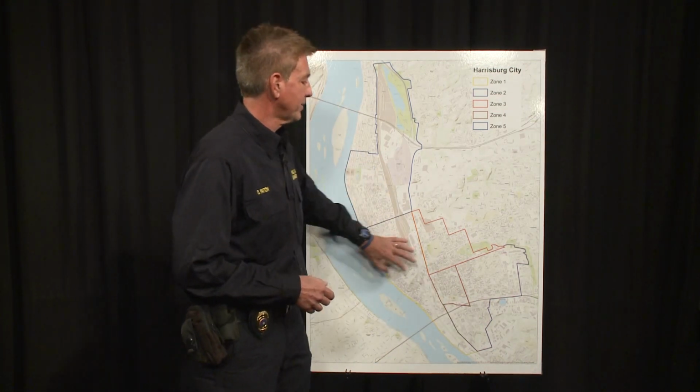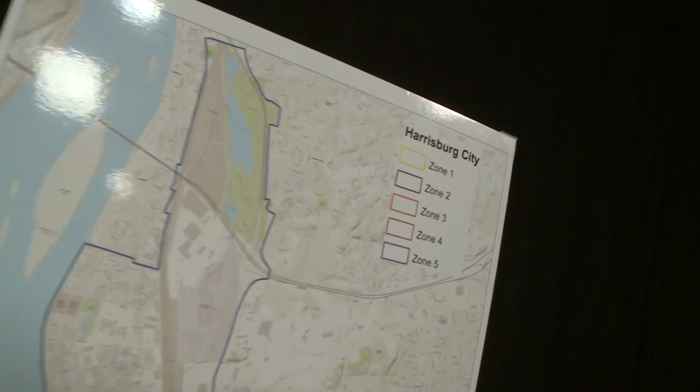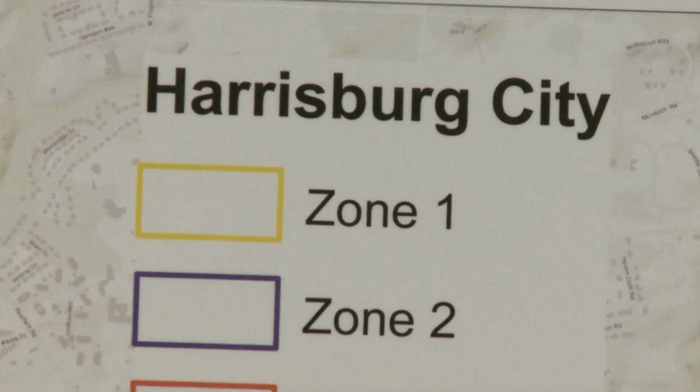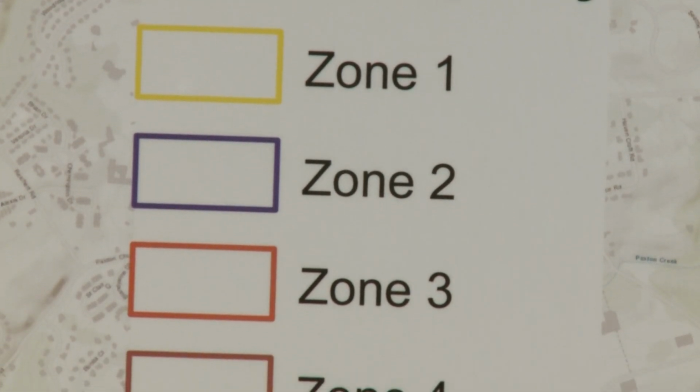So with that, having these different zones, it increases our presence. It gets the inspector familiar with their geography and how to conduct themselves, and work with some of the community leaders throughout each of the particular areas.